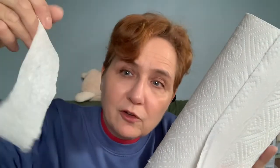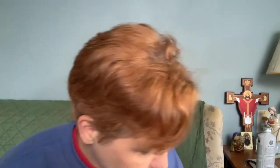They're fairly thin. I'm going to take off a little piece so you can see. They're pretty thin. They're very adequate for me. If I had a bunch of little toddlers running around every day, I suspect I would need a more heavy-duty paper towel. But these are fine for me. And I like the fact they come without all that plastic all around them. Okay, that's the things that are in that box.